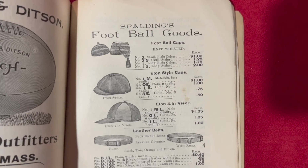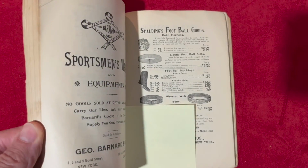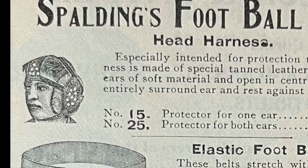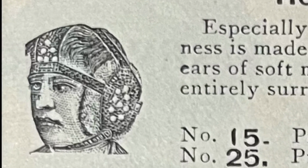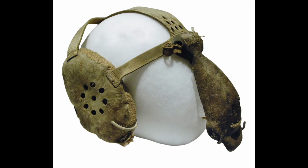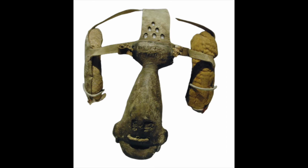In this 1894 Spalding football guide, you can see the skull caps still pictured and still for sale, but this guide also marks the first appearance of a football helmet, really called a football head harness, in a catalog. This head harness was the Spalding number 25. This was invented by George Barclay, who was a Lafayette College football player, and also went on to become a professional football and baseball player. But he invented this helmet less about protecting his head, more about protecting his ears from cauliflower ear, which is also more commonly referred to in modern times as wrestler's ear.